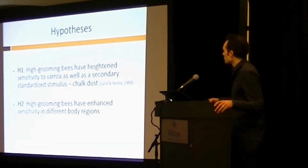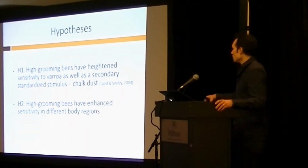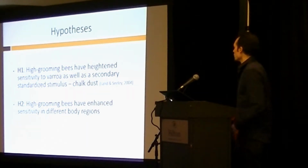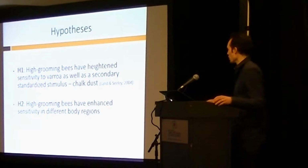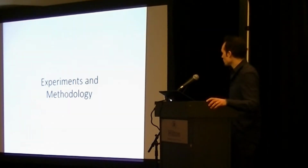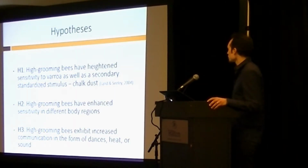The second hypothesis was that high grooming bees have enhanced sensitivity over different body regions. So looking at it, is there different sensitivity from the head to the thorax to the abdomen, and where might this sensitivity be the greatest? And the third hypothesis was that high grooming bees exhibit increased communication, either in the form of dances or potentially in the form of heat or sound.